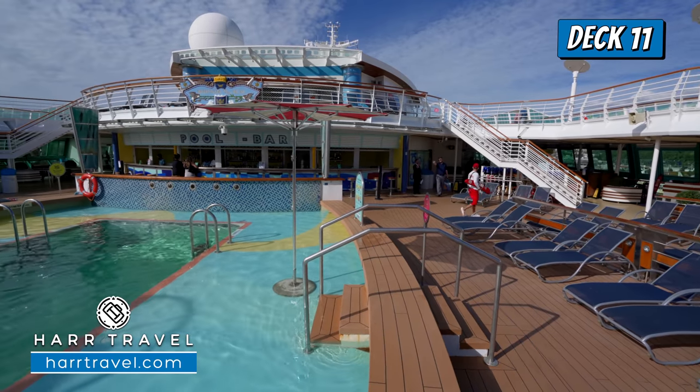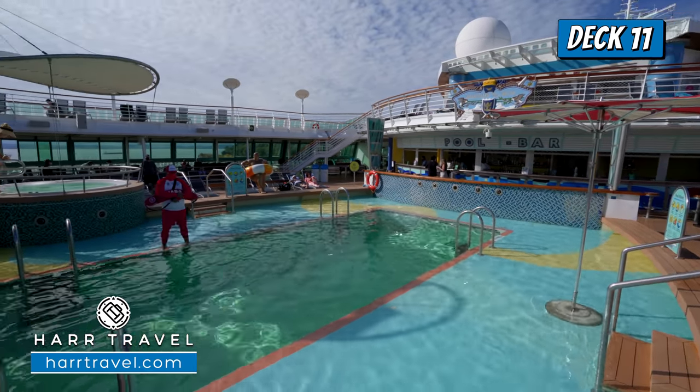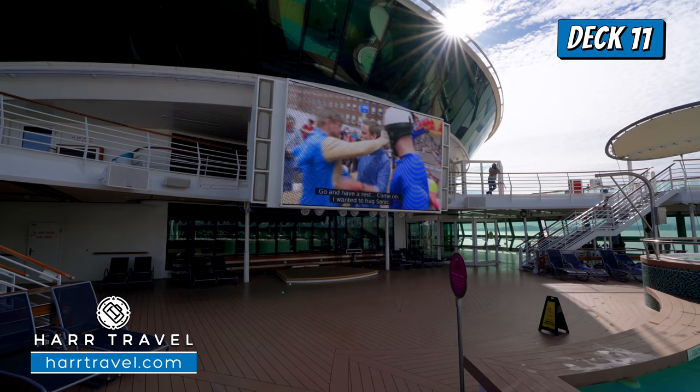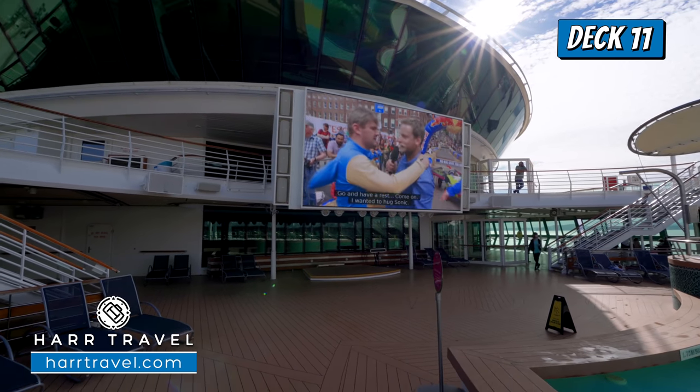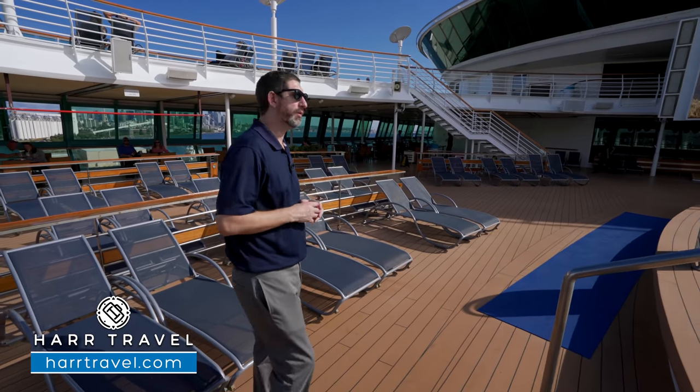So now I'm down on the main pool deck. You've got the pool bar to my right, you've got the main pool right here in the middle, and then the large screen TV. Now just up above it is where you're gonna find the disco and the Diamond Club. So that's in the classic Viking Crown Lounge, just for point of reference.